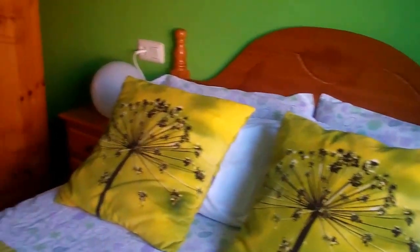So this is the new room on the ground floor, which is best for Sheila. It's a proper disabled room. It's got a toilet and bathroom, shower with glass bricks, and a view of the garden. Which isn't a garden.